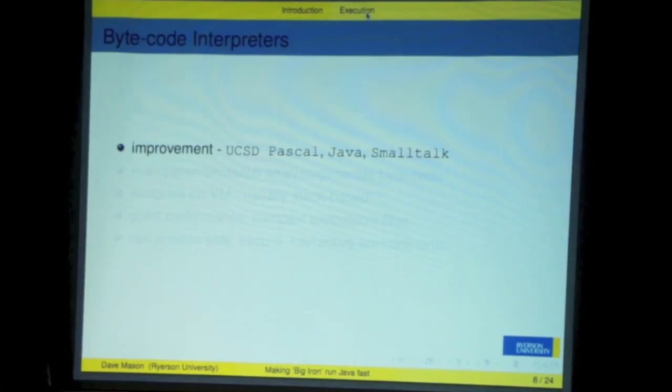The first widespread use was in something called UCSD Pascal. Am I the only person that ever used UCSD? Of course I am. Okay. I was going to say you're all too young, but you just look incredibly young.